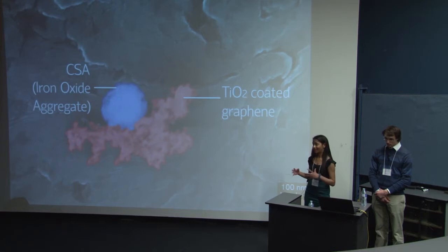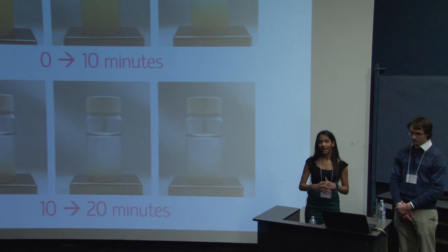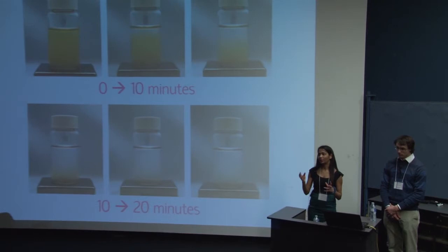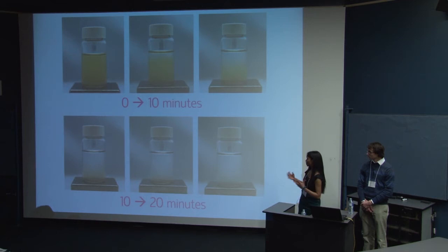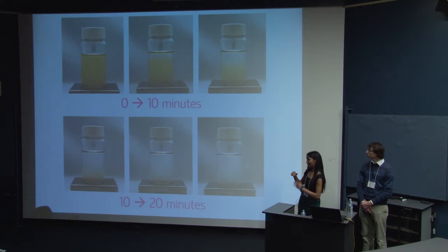The next testing that we did is to verify the magnetic separability of the composite. So we took our composite, we put it in solution, we mixed it up, and then we put it near a very strong magnet and let it settle over a period of about 20 minutes. And you can see from these pictures that the separation actually occurs extremely well and that you do get the really clear water at the top with the composite at the bottom near the magnet.